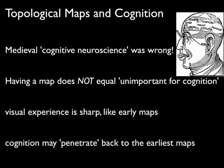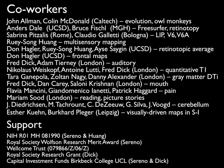And something related to that, think about your visual experience. It's very sharp. It's like V1. It's not like infratemporal cortex. It's not like the very large receptive fields in infratemporal and parietal cortex that are looking out at big chunks of the world. It looks like V1. It's very sharp. And the suggestion is that cognition may penetrate back down to these very early maps, as evidenced by some of this visual map in S1. And in contrast to a well-known psychologist and a computer programmer with lots of Y's in his name who said that that doesn't happen. So this is work involving many, many people over a number of years.